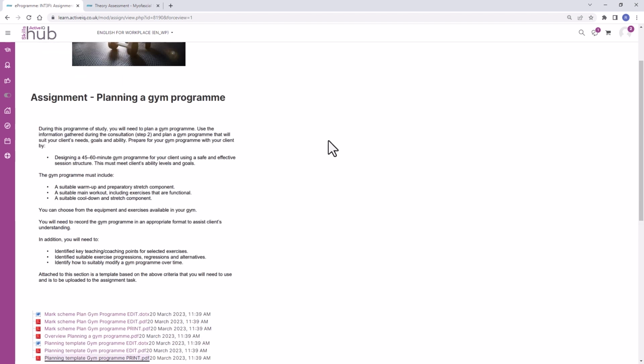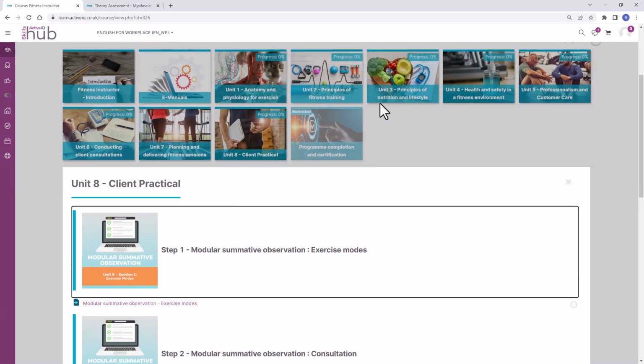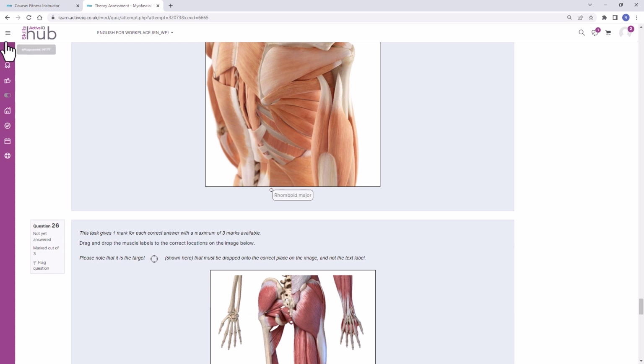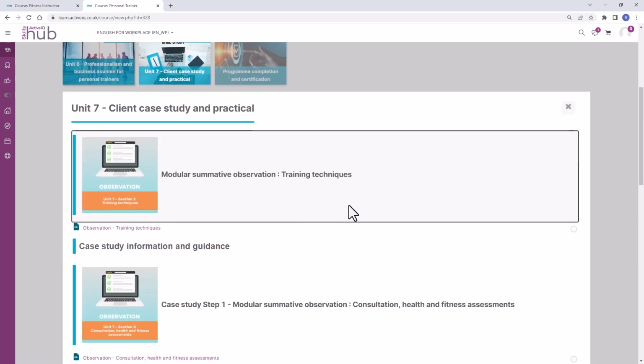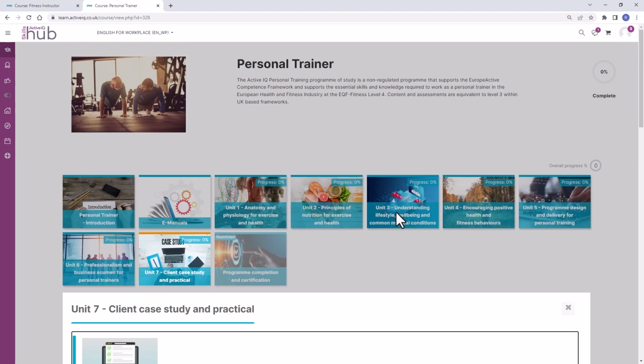And you'd have seen from that introductory tab, we provide them with all the guidance around what they have to do for that. So they've got support in terms of those elements as well. They're provided. So yes, those two units, the practical unit, client practical unit in fitness instructor, and in terms of personal trainer, if we look at unit 7, which is the client case study and practical, they're slightly different in terms of their setups, and this is where sort of the observations and assignments come in.